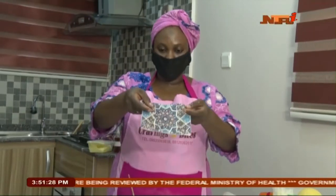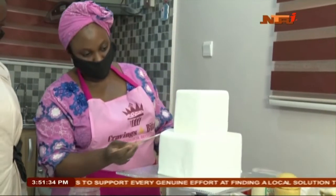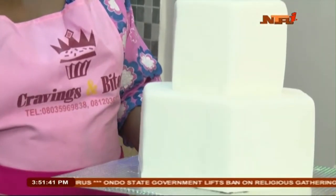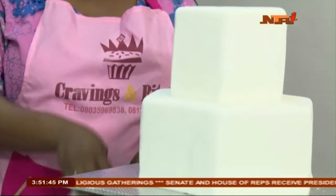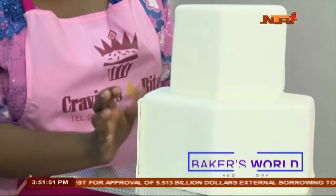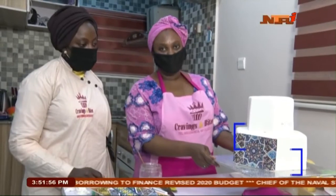You end up having this with your fondant at the back, which you would attach to the cake. You apply glue to the surface where you would attach the pattern. Then you attach your pattern. You continue this process until all sides are covered.